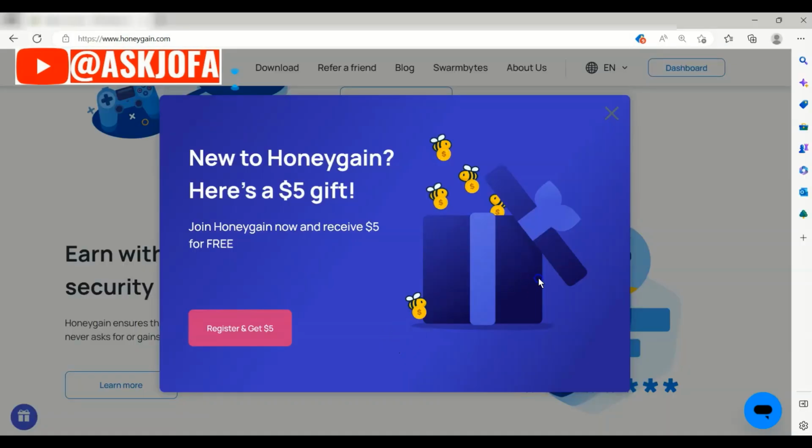How do you get paid and what is the payout limit? You get paid through PayPal or cryptos. That is, you use Jump token. Then the cash out limit is $20. So as soon as your money reaches $20, you cash out.